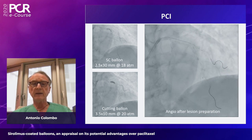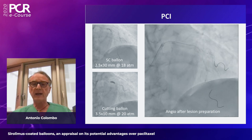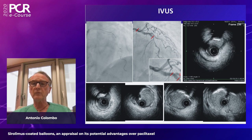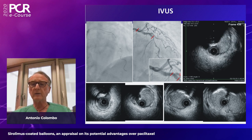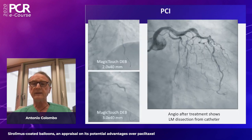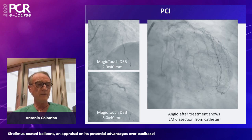And then we applied the drug-coated balloon approach to the whole vessel with two long drug-coated balloons, Magic Touch, 40 millimeters long. We did IVUS as well to confirm the lumen. I don't go over details, but I just have single frames below showing a good lumen despite the presence of a dissection. And again, the final result is in this slide, where you see good distal flow following implementation of drug-coated balloon or drug-eluting balloon with Magic Touch.